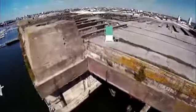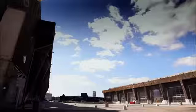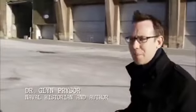The Nazi submarine base at Lorient was one of the most formidable defensive structures on the planet. Naval historian and author Dr. Glenn Prizer is exploring that base to uncover its incredible secrets. This whole site covers more than 50 acres. And at the time, it's incredibly ambitious.